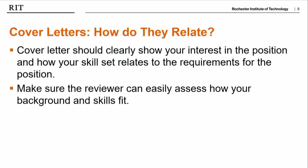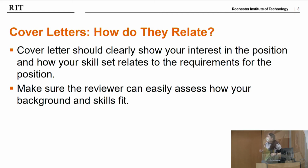Okay, just want to touch on cover letters before I hand it over to Nick. How does this relate? First of all, don't send your resume without a cover letter, okay? Definitely have one, really important. Cover letter should show your interest in the position. It's really this bridge between the position you're applying for and your resume or CV.